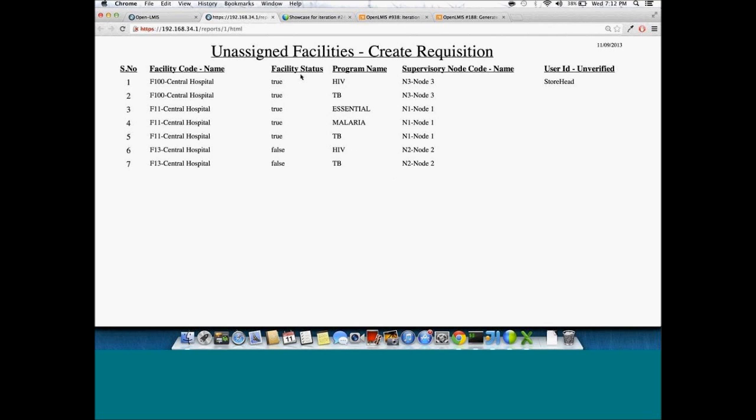The second column indicates the current status of the facility, whether it's active or inactive. The third column is the program for which this facility doesn't have any active verified user with create write. The fourth is the supervisory node to which the requisition group of this facility is mapped, so that admin can either make this facility the home facility of any user or assign create rights to any of the supervisory nodes. In the last column, if there is a user on this facility with create write and that user is unverified, we display the user name here, and admin can directly contact the user and ask him to verify himself so that he can start creating requisitions.